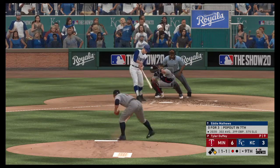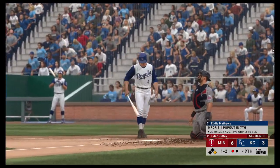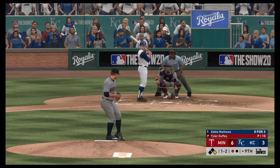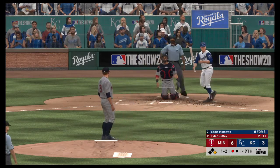At the plate, Eddie Matthews. And they'll run this one in on him, and he can't connect, so he finds himself down 1-2 now. Boy, that's a jam shot right there. That's as good as it gets, in my opinion. Woo, up and in. Still a ball and 2 strikes.